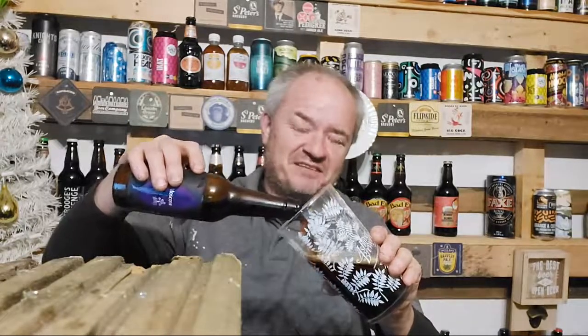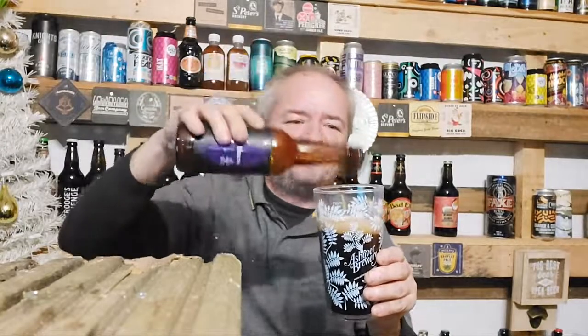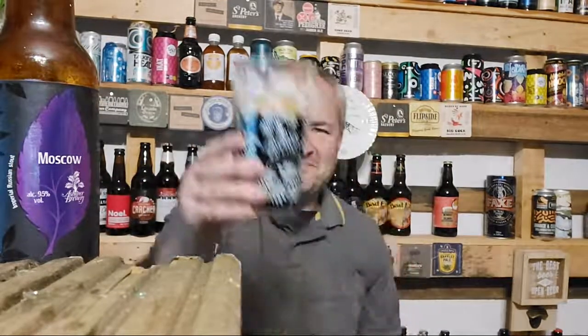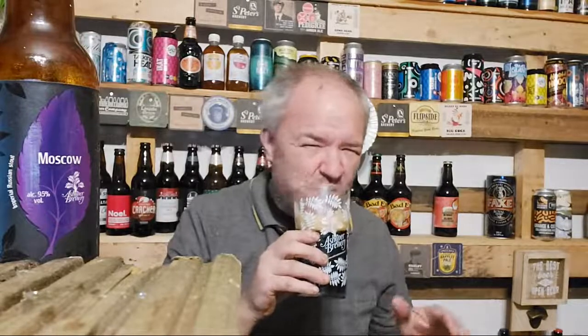It came with my advent calendar last night and I was going to review it then. So there we go. Just so you can see, you can even see the Imperial Russian Stout on the side there. And it's Moscow. So, black pour, light, off-white light tan head.